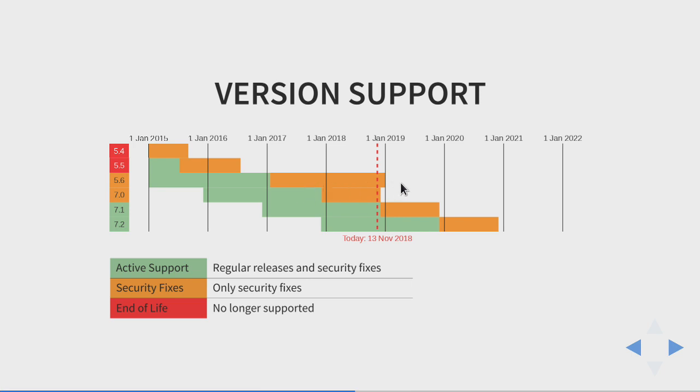But the 5.6 security fixes are going to stop by the end of the year. So if you're still on PHP 5, by the end of the year, you're not going to get security fixes. And that should be really bad news for you. You can't keep running code that will not get security fixes. So if nothing else has convinced people at whatever company you're at to upgrade, hopefully this will help. The huge performance boost should really be all you need to tell people.